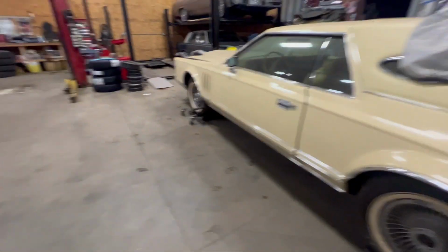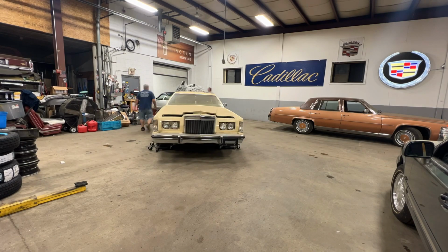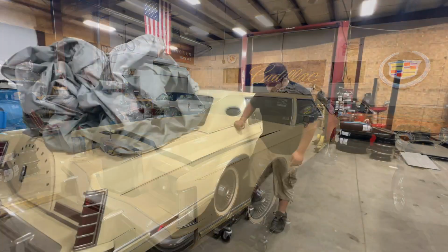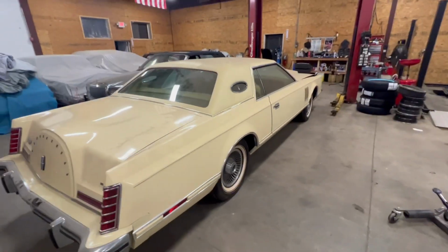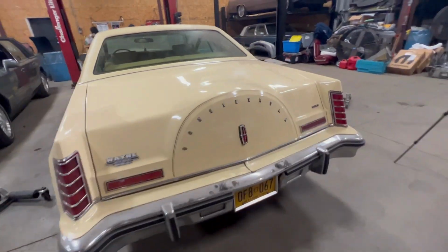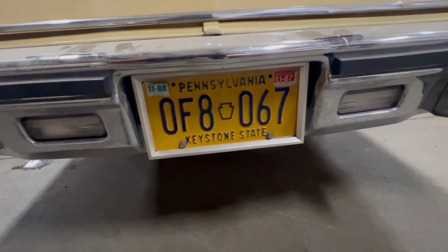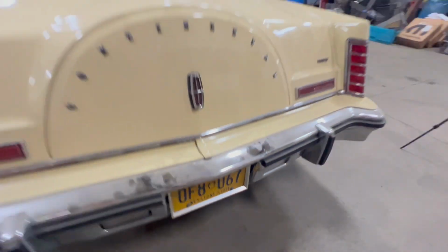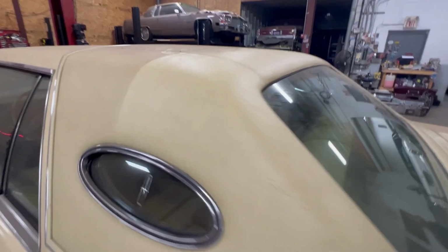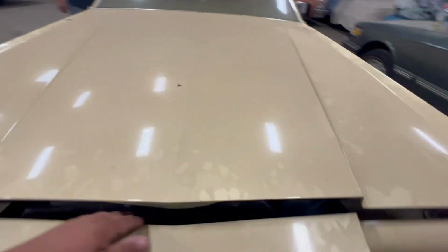So we got it on the go jacks. We're gonna get it over here in the lift bay. And let's start digging into this thing. All right, she's all lined up, ready to go on the lift. This car hasn't been plated since 1980. So that's when it expired. I'm sorry, 87 to 88. But she is a beaut. Cream colored top, quarter windows. I really like this car. We'll get it all cleaned up and get the dust and dead bugs off of it.